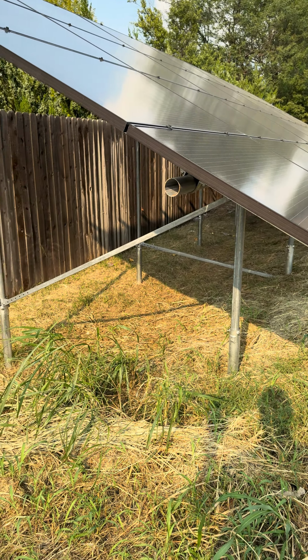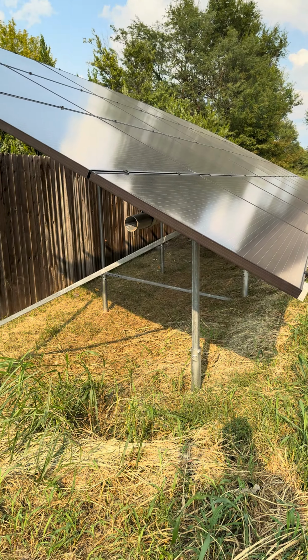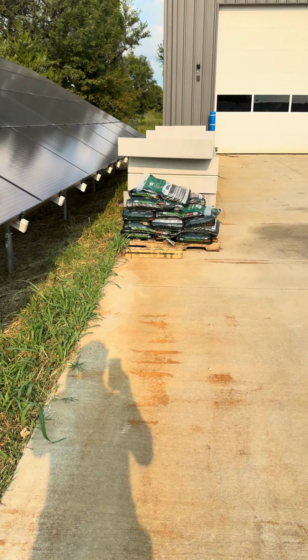And then we can always expand this down this way if I want more power. So I placed it to where we can expand it if we want to. All right. The other thing is run as high a voltage as you possibly can.